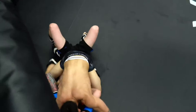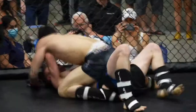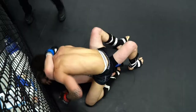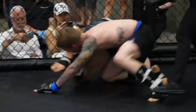Right into mount goes Morgan. Got that arm under the head. See if he tries to work to the head and arm opposite the cage. Not anymore. Ferrier breaking that posture, holding the posture down. Good roll. Back, but he's got the arm. He's out. Good job. Nice reverse.